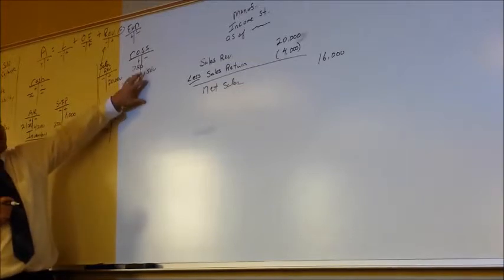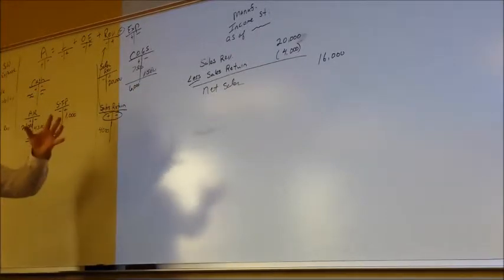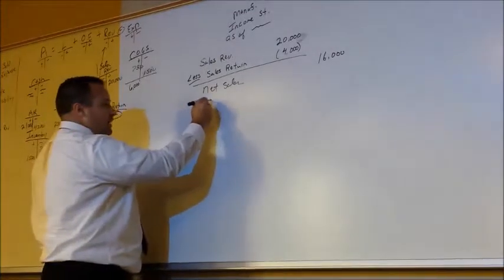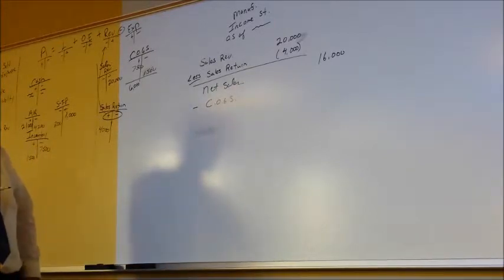And then this new account, it's so special, it gets its own place in the income statement. It's an expense, but it doesn't go with all the other expenses. It goes right here in its own special spot, right below net sales. We're going to subtract our cost of goods sold.